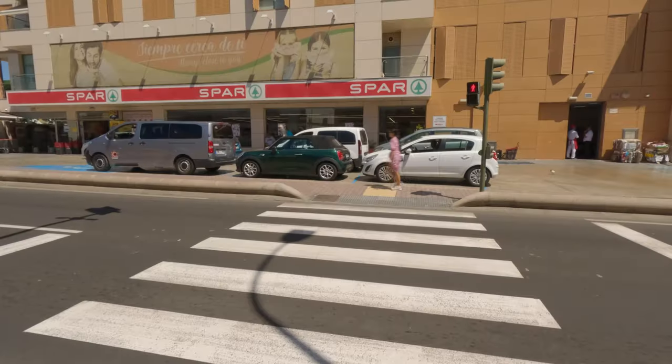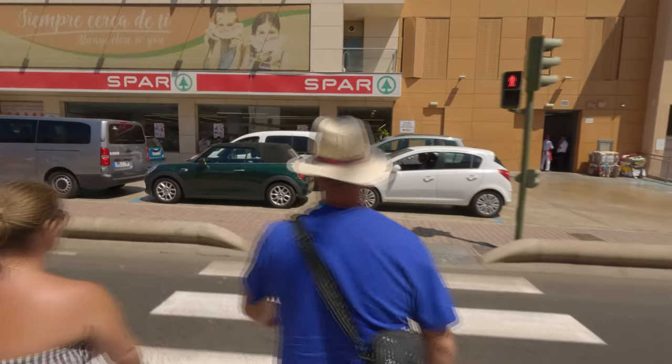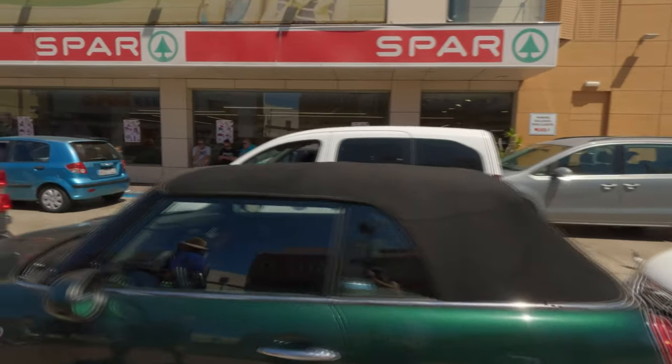Out of all of them, honestly, this is the one you need to go to if you want to do a full shop, if you're staying in a villa or something like that. Really, you could pop into any of them if you just want to grab a couple of bits, like a bit of bread or a couple of cans of pop or whatever. But if you're going to do a big shop, come to this one.